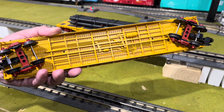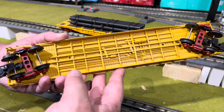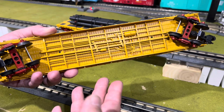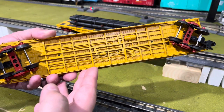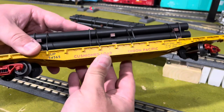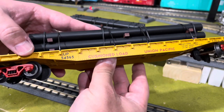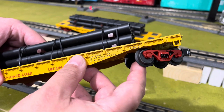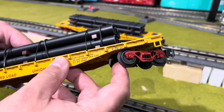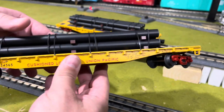Here's a quick look at the underside. You can see all the nice details that they have. Like I say, for a budget-friendly line of theirs, you'd never know it. This is just one spectacular-looking car. Detailing and lettering and decals are real nice and crisp. Here's a quick look at those rotating bearing caps. Nice and buttery smooth. Just overall, a really, really nice car.